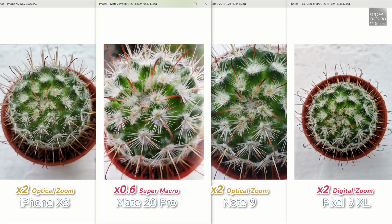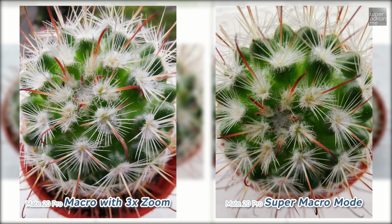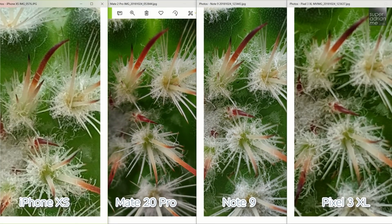And at the same time, the Mate 20 Pro also has this super macro mode where it's using the ultra wide angle, which can take a close-up shot with a minimum distance of like 2.5 cm. So the composition is very much different from the rest. That's because it's ultra wide angle in a close-up mode. So that's another angle that you can play around with. And when you look at the close-up, the details and sharpness on the Mate 20 Pro is actually pretty amazing.